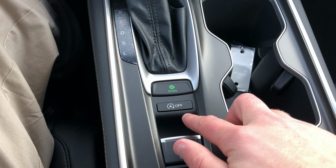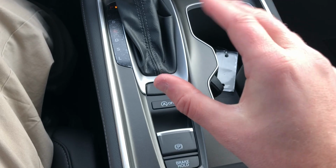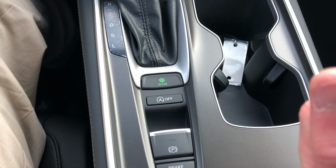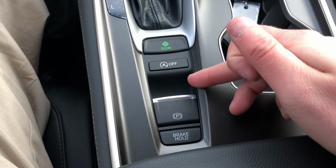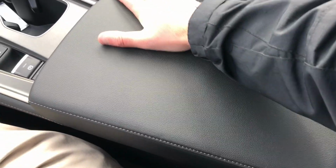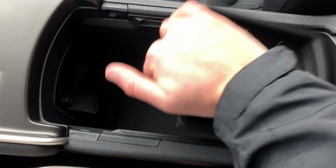You have idle stop, comes standard. Pretty much when the car meets a certain criteria, when you're idle, it will partially shut off. So you're not consuming gas while you're being idled. And simply step onto the gas, it's going to start right up for you. We have electrical parking brake, hold brake. We got a nice leather armrest. Pops right open. Nice little tray, comes in and out if I need to clean that. 12-volt plug-in.